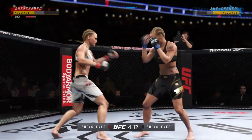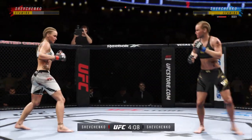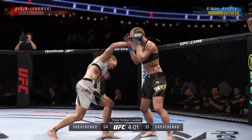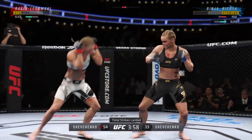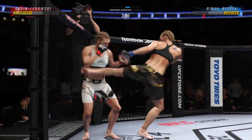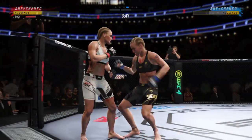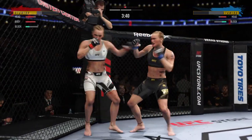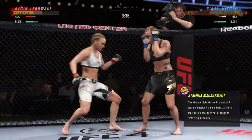Shevchenko going with the kick to the body, but unable to find the range. Nice kick. So as we call on the numbers, 54 total strikes have landed for Valentina Bullet Shevchenko. Well, the accuracy rate not too bad either, 43% on the connections thus far. Oh, strong punch there by Shevchenko.